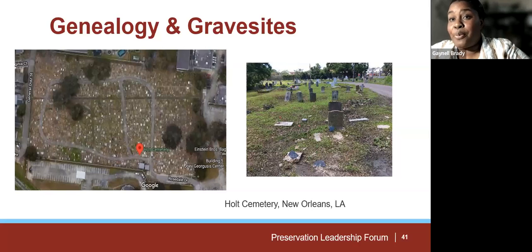Hope isn't your typical cemetery. The way that it's laid out, I wanted you guys to see on the map, you do not have clearly defined rows. The way that the markers are situated, it's not like a clear row or column. But there is a system that's set up by the grave diggers that will allow you to find where, or at least within a 20-foot radius of where, your ancestors are buried.